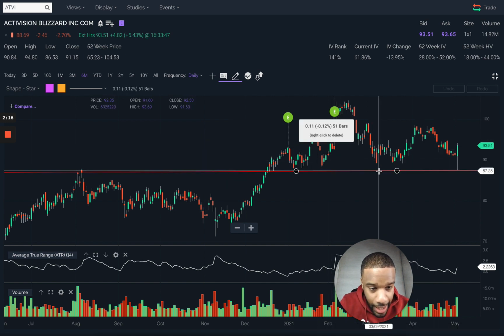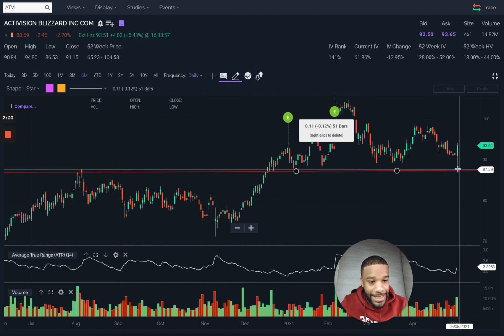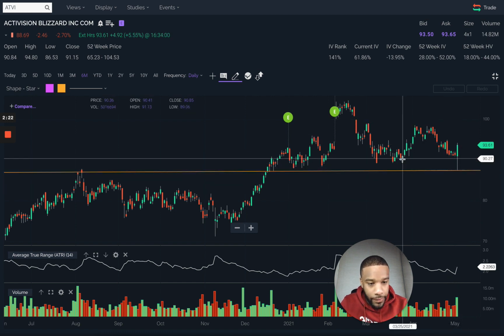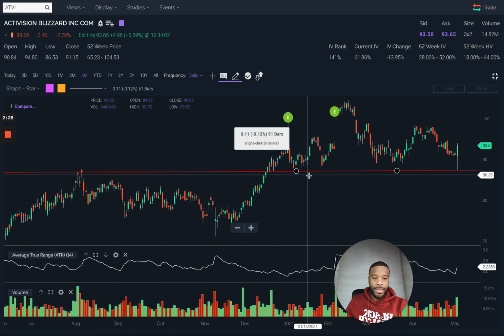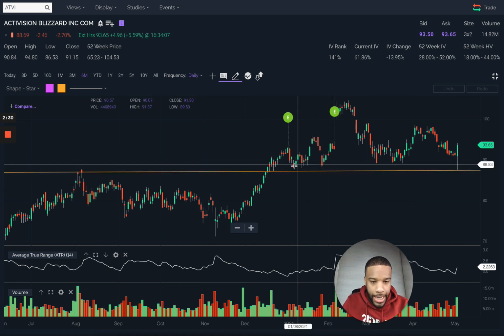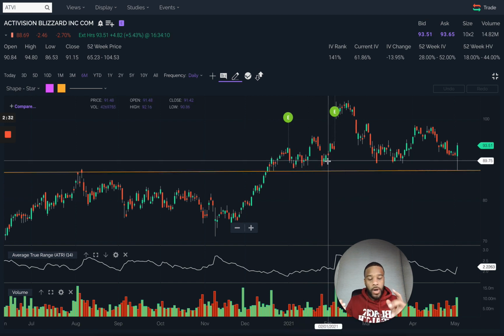So I drew this line. And if you understand right here, that means it's at that low point. It hadn't gone this low since December. So for me, this is truly the support. The reason why is, when you look at a chart like this, you ask what catalyst can help make it go above this point quicker? And the catalyst was earnings, right?